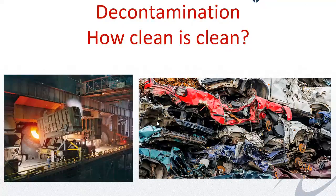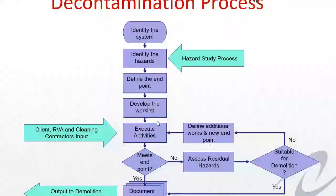We also need to talk about how clean is clean. What is the cleanliness that is required? What is the cleanliness that needs to be carried out? You see there, and in terms of the scrap metal chain, you see where the end point is. You see an intermediate point. When you speak to many waste receivers, scrap metal waste receivers, they will identify that some of the most hazardous materials that they handle are end-of-life vehicles.